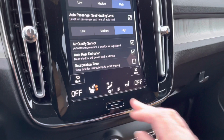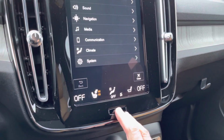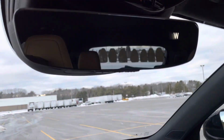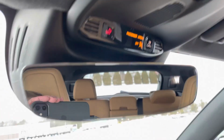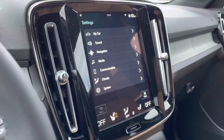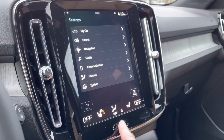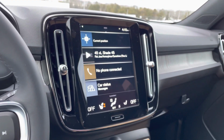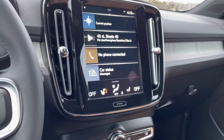Also, with the purchase of a brand new Volvo, you get 4 years subscription to the Volvo On Call, which is an app on your phone that you can remote start your car from, which is amazing. And something to know, you can't adjust your heat from the app.